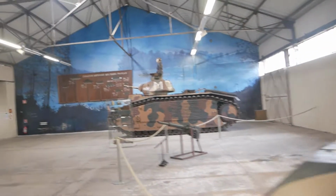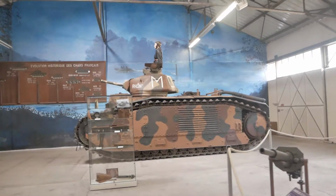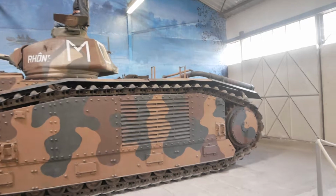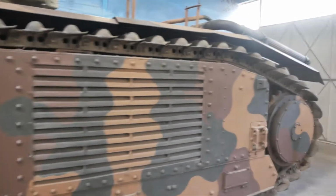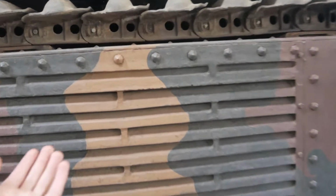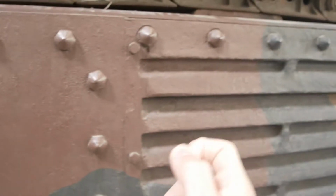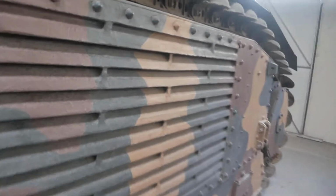Right, then it goes to come over to here. There's no unit at the moment. I think the French would be over here, but no. Char B1 bis, classed as one of the most effective tanks pre-World War II. Fortunately, this happened. Who puts the radiator on the side of the tank? Nobody knows, but this was basically the weakest armour point. So a German tank can actually shoot through this, knock out the engine, knock out the tank.